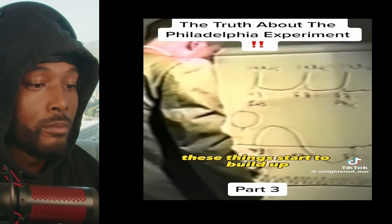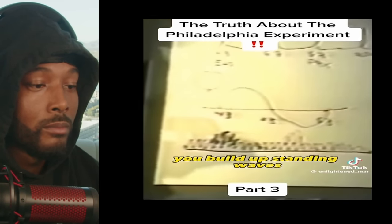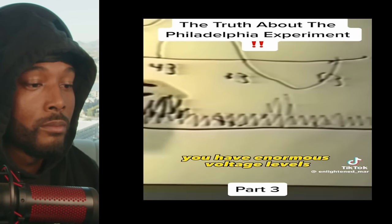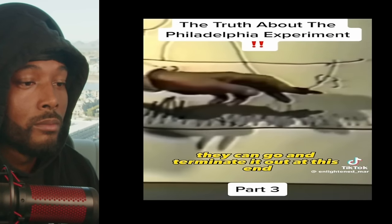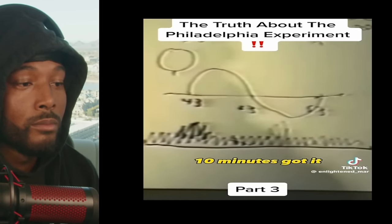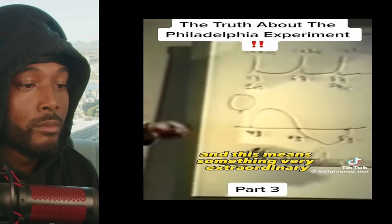These things start to build up, and you start to come down here to a lower level, and these start to build up, and you start going to a lower level. You build up standing waves, and these things go up, and they come back. And when it gets bad enough, you have enormous voltage levels. And theoretically, they can go unterminated out at this end. Theoretically, they can go to infinity. They don't, for practical reasons. But you get the same problem in time. And this means something very extraordinary.